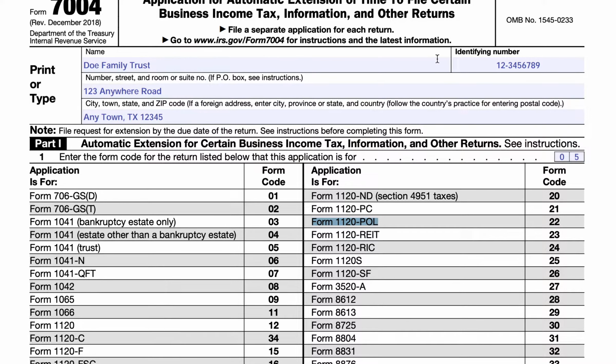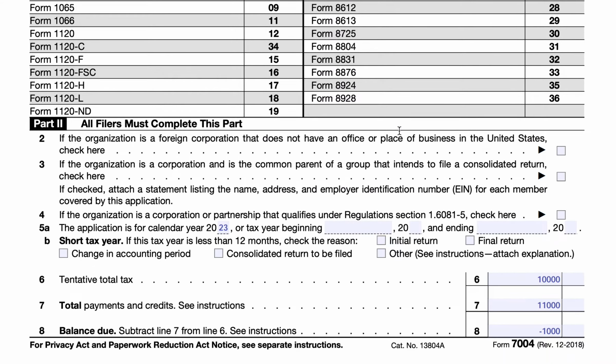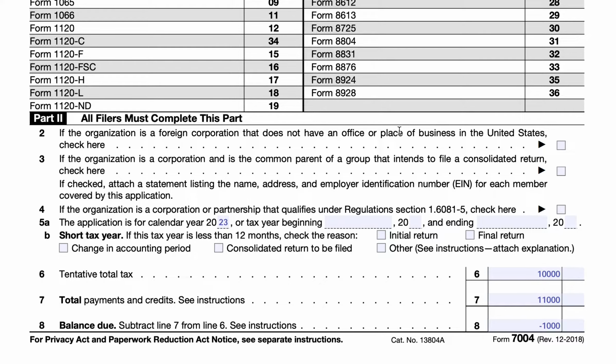And then the top right corner, this can be an employer identification number or a social security number in some circumstances if you're an individual. But most of the time, based on most of these forms, there's probably going to be an employer identification number. So enter that. So the rest of the form, we'll walk through this.